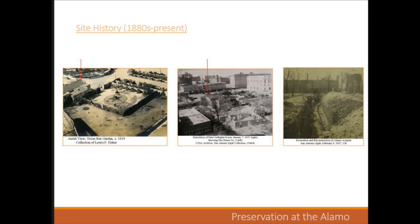You can see some of these features under demolition or construction. The red arrows again point to the front of the church to help you get your bearings. At left is the courtyard between the church and the long barrack prior to the planting of what is now the giant live oak. And you can see that here. And in the middle is demolition of the buildings behind the church, and at right is excavation for construction of what we now interpret as the acequia.